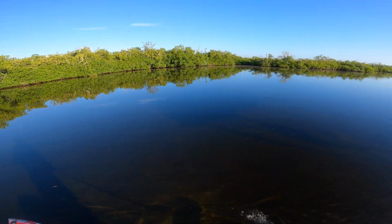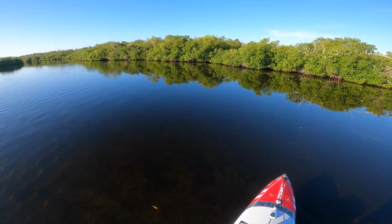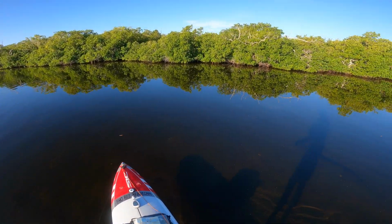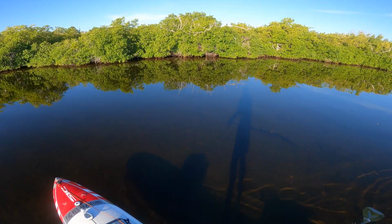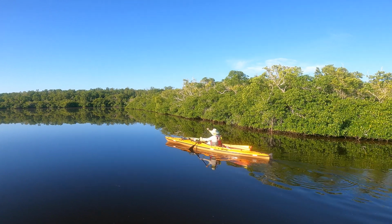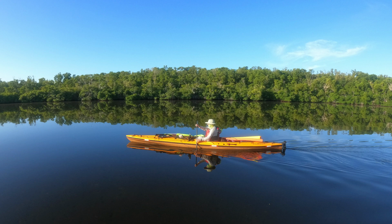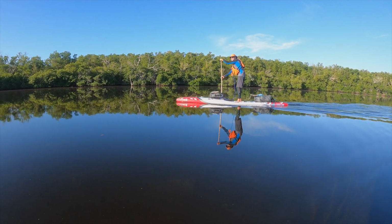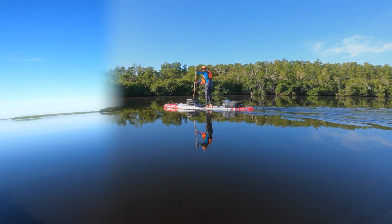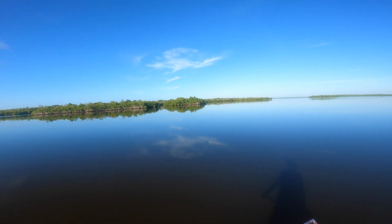Really cool. Clear water spot in the Everglades. That's pretty rare. Most everything's got so much tannin in it, tannin and silt and particulates, you can't really see the bottom, but here you see the bottom even when it's 5 feet deep. That's pretty nice. It don't get much flatter than this out here in the Everglades.